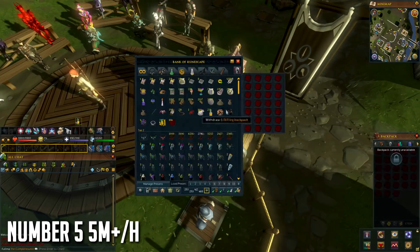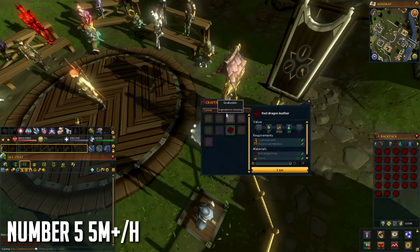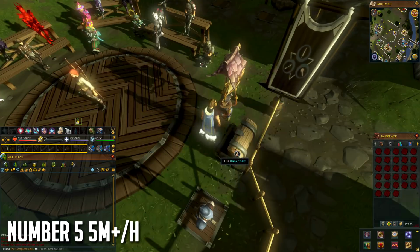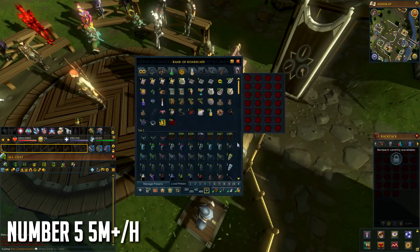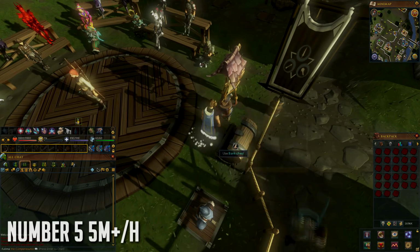But usually that doesn't happen, so the profit will be lower and you can look at around 5 to 10 mil GP an hour depending on which hides you're doing, if you sell them for minus 5% or so. So yeah, pretty good money making method, but the GE can be a pain to you sometimes.